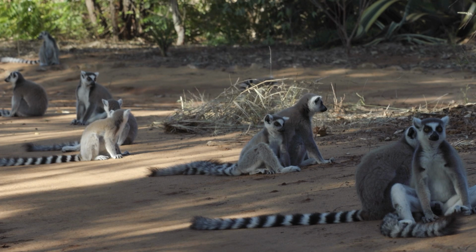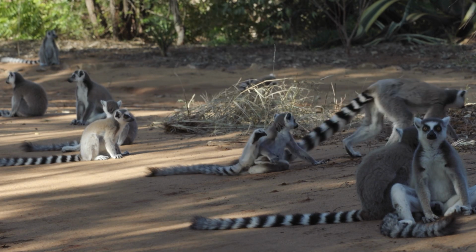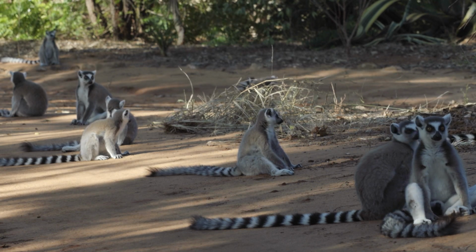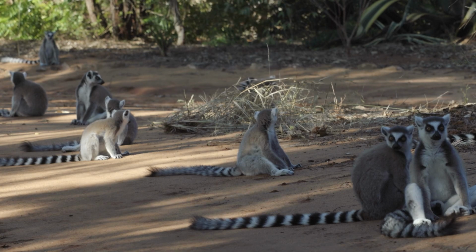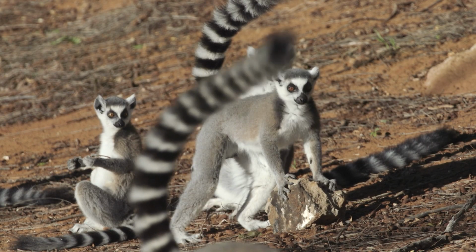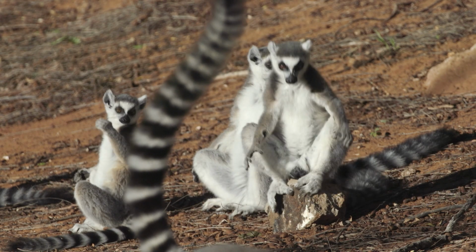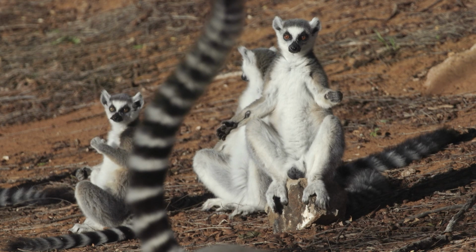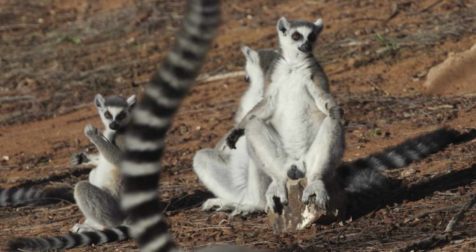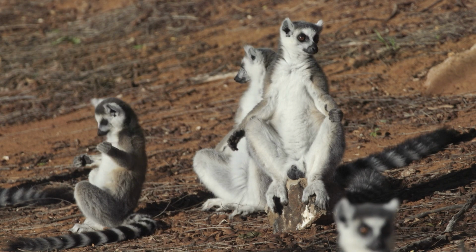Ring-tailed lemurs use a variety of vocalizations, body postures, and scent markings to communicate. They have a diverse repertoire of calls, including alarm calls to warn of predators, contact calls to maintain group cohesion, and threat vocalizations during confrontations. Their tail, held upright like a flag, is a visual signal that helps group members stay together while moving through dense vegetation.